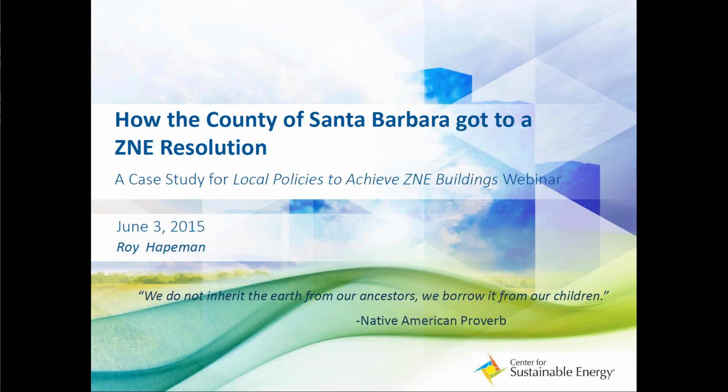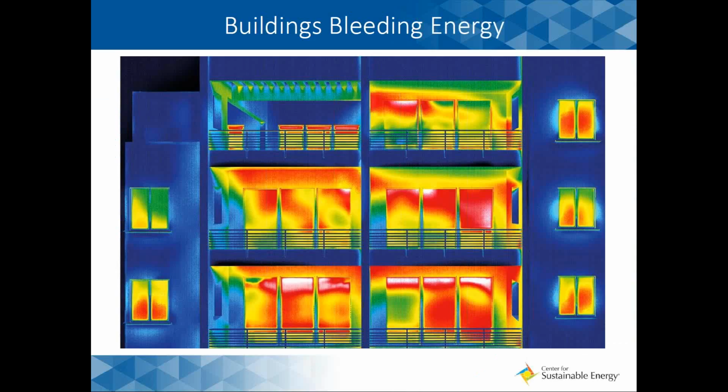Okay. Hopefully this presentation will give you ideas on how to get your agency closer to Z&E. Some agencies have a lot of money to go Z&E. Some officials have the power to go Z&E. The rest of us have little or no money, so this may be your path to Z&E. To go Z&E, we need to stop our buildings from bleeding energy everywhere. Who is causing our buildings to bleed energy? We all are, all of us.